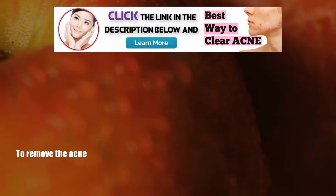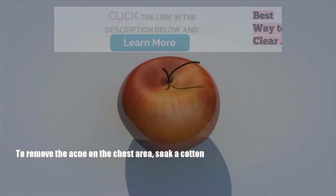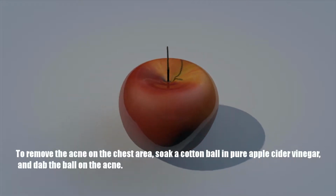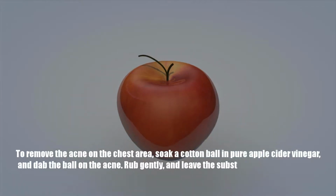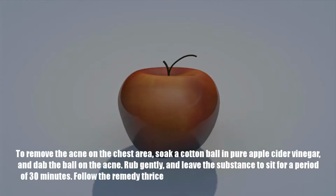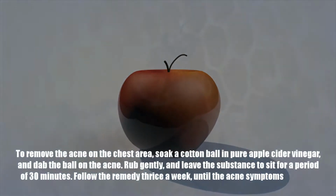To remove the acne on the chest area, soak a cotton ball in pure apple cider vinegar and dab the ball on the acne. Rub gently and leave the substance to sit for a period of 30 minutes. Follow the remedy thrice a week until the acne symptoms are over.